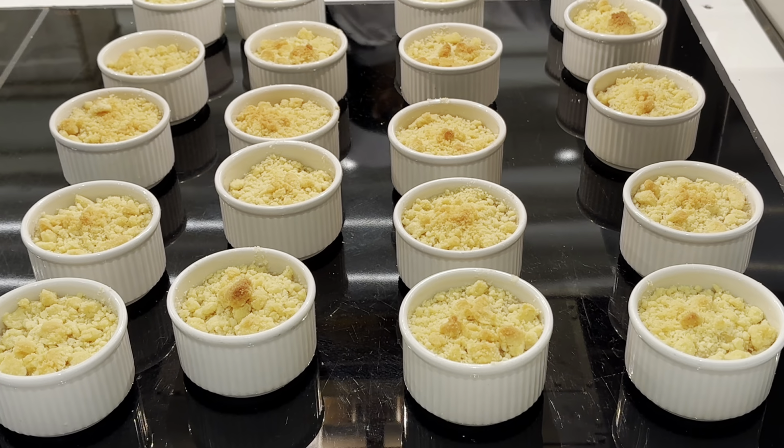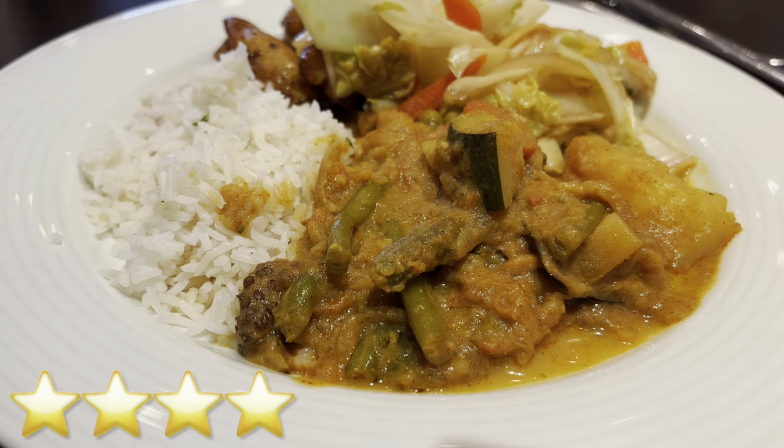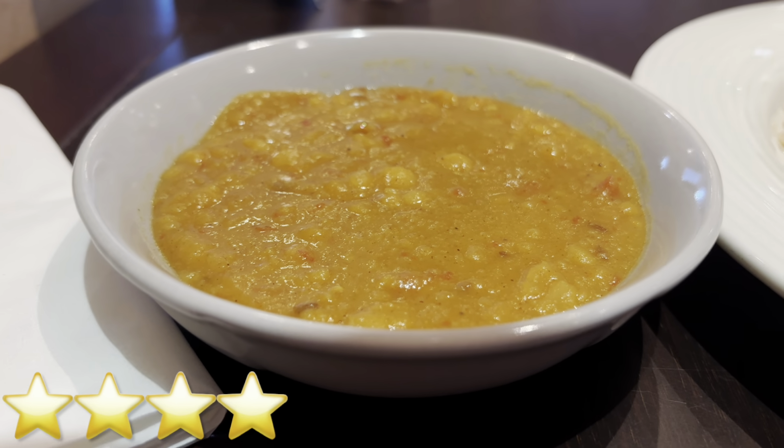Pear crumble and custard. I made it out alive. Veggie curry for me. And a big bowl of wholesome soul food dal. Very comforting dal, very nice. And this vegetable curry is the spiciest I've ever had in any buffet on any cruise liner. It's blowing my head off.